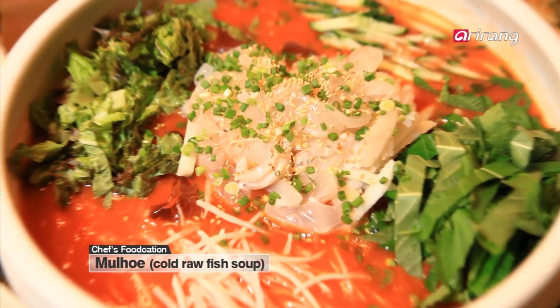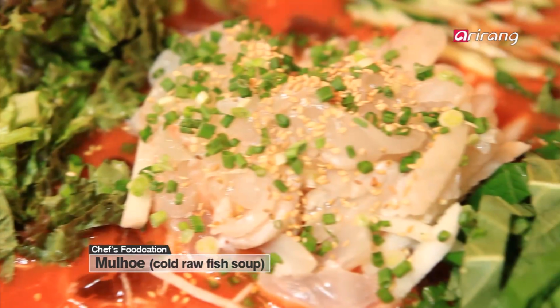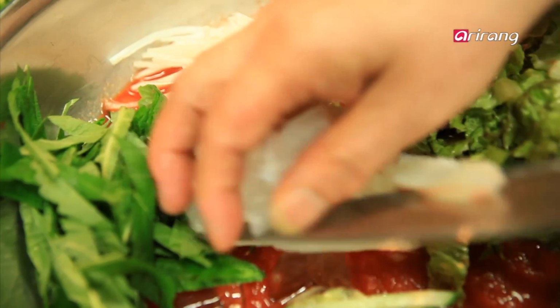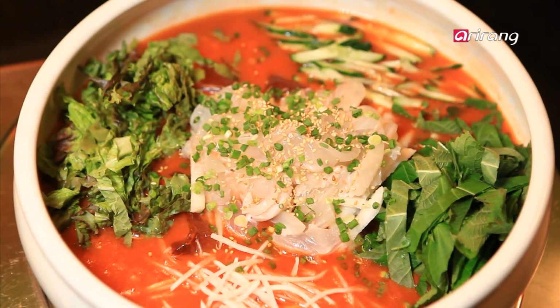Here at Hanpan, we have mulhoe. Now, mulhoe is interesting because it literally means water and raw fish, but it's a funny dish. It's not quite a salad, and it's not quite a soup, with raw fish in a cold, spicy stock. It's one of those dishes where you taste it, and your spirits immediately get this boost. I mean, it makes sense because not only is it refreshing, that raw fish is such a clean source of protein. It's a great fuel to keep you going. All these flavors work really well together.